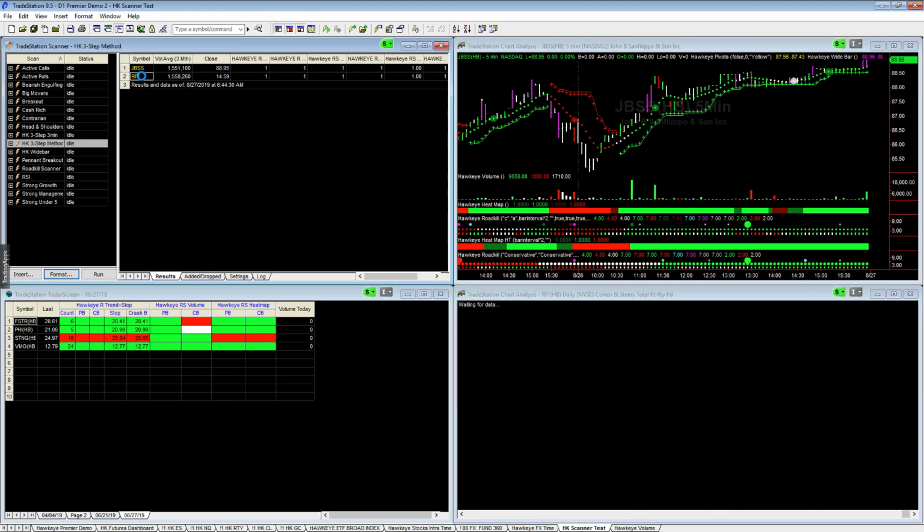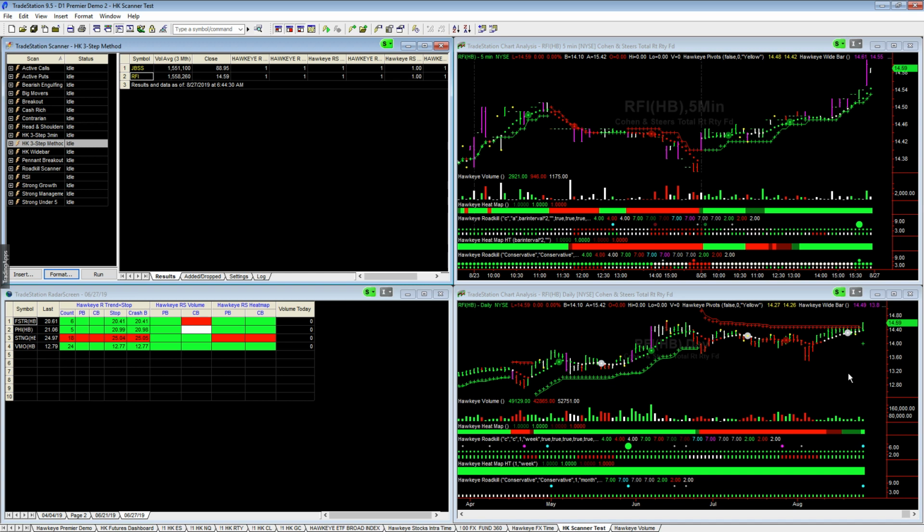The second one is RFI. Again, we're looking at a consolidation move, whereas price has been consolidating for a while, but now we're just starting to break out with strength. Volume has been building for a long time. So a nice signal to get into this build.